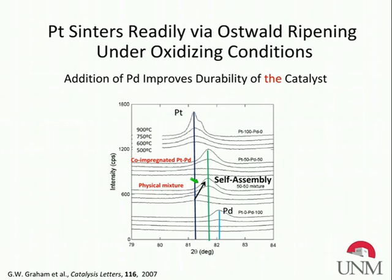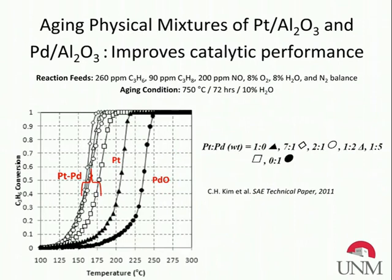Clearly, palladium plays a major role in these catalysts. Not only does it help to keep the catalyst stable, but it also improves the catalytic reactivity. This was work done by Chang Kim and co-workers at GM, and it shows that pure platinum or pure palladium oxide is not as good for hydrocarbon oxidation. This is what diesel oxidation catalysts do. Platinum palladium does it very well. So you can see that these sorts of phenomena all involve understanding the microstructure of these catalysts.